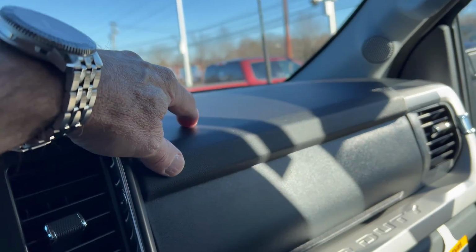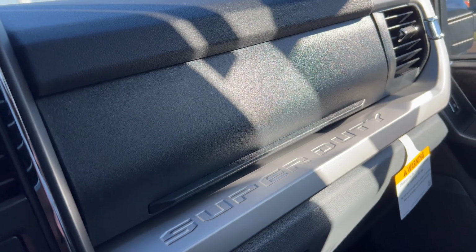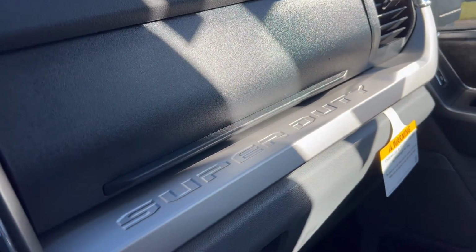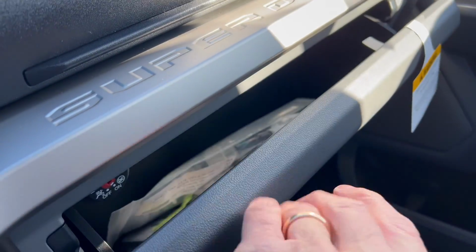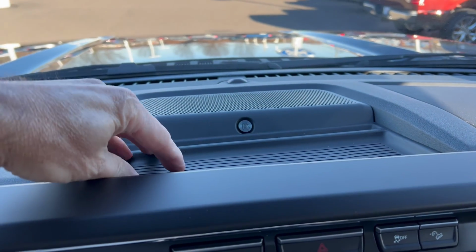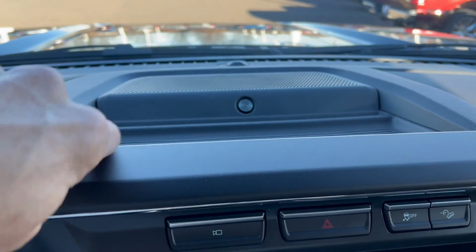We have soft touch up here. Now some more black trim, and of course you have a secret compartment right here where you pop it, throw in what you need to. We got Super Duty right here, and then underneath that we have a nice large glove box. Starting way up top, you got your B&O speaker here, but you have a nice area right here to maybe lay your phone. It's all rubber. Things won't slide around, so that's a nice touch.